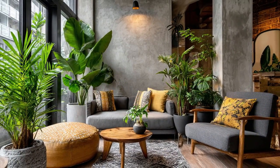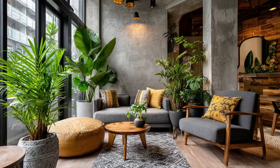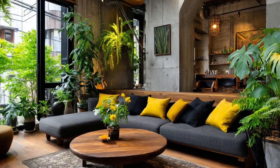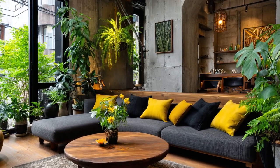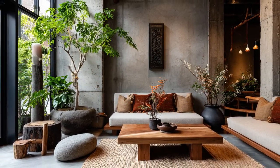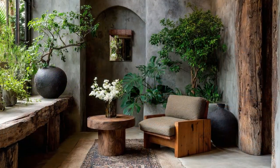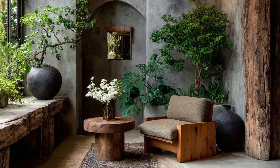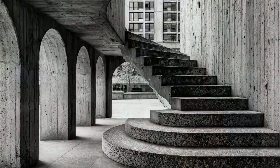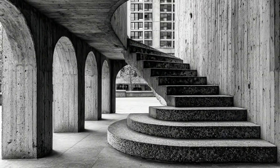Using wood accents, warm lighting, or even textiles can soften the appearance of raw concrete. These additions bring balance without detracting from the brutalist ethos. Natural elements, like indoor plants or earthy tones, can also be introduced to offset the starkness of the concrete and make the space more inviting.